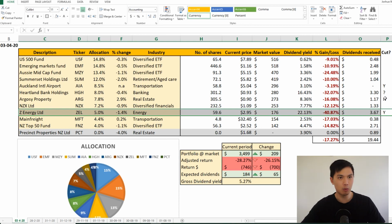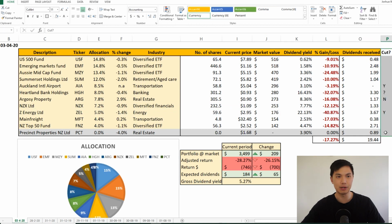Okay, what to do when dividends are cut? When dividends are cut, you'd have to assess whether it's based on deteriorating business performance. And because of the current situation, yes, that will be very likely.